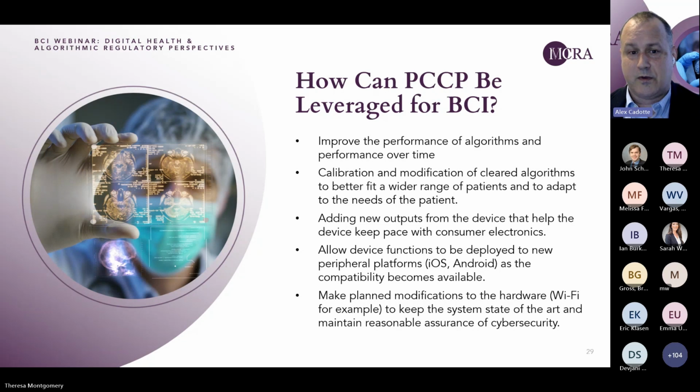The other thing that could be considered here is adding new outputs that could either be fed into or out of the BCI implant that help the device keep pace with consumer electronics. It's all well and good that these devices allow additional communication and interaction with the outside world, but if you're limited to technology from 8 years ago, it can severely make your experience not as good as it could be. So being able to keep pace with modern consumer electronics and apps and various things so that people can live a normal digital life.